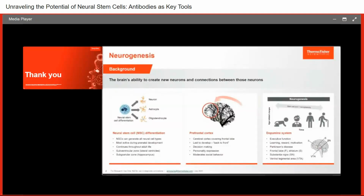Moving on, the ability of the brain to create new neurons and connections between those neurons is called neurogenesis. Neurogenesis occurs through the division of neural stem cells and subsequent maturation into neural progenitor cells. And these progenitor cells migrate and mature to form neurons. NSCs can generate all neural cell types. They are most active during prenatal development, but they continue to divide throughout adult life. NSCs are found predominantly in the subventricular zone of lateral ventricles and subgranular zone of hippocampus.